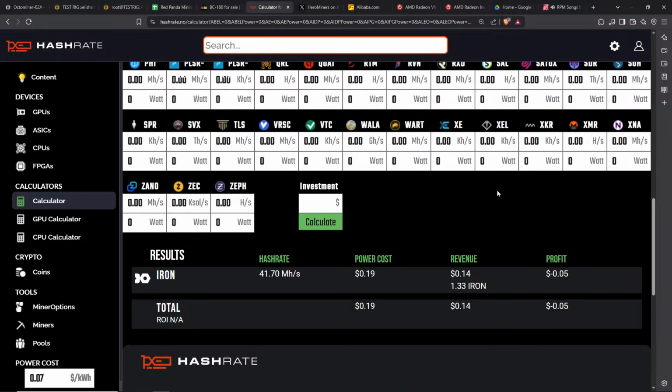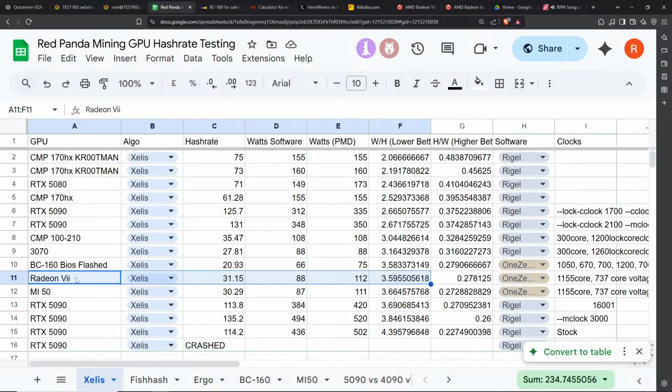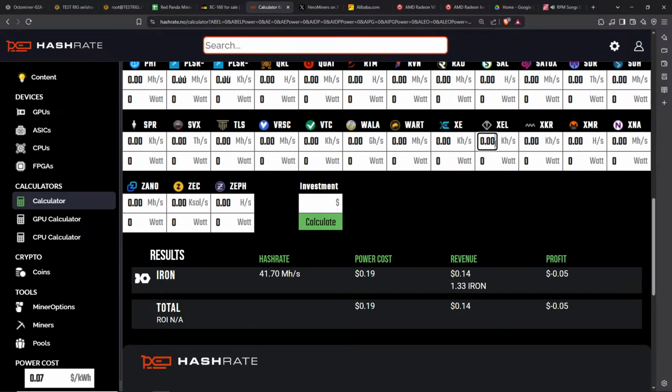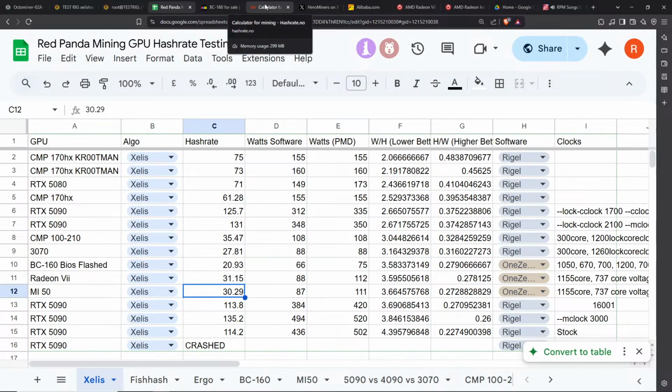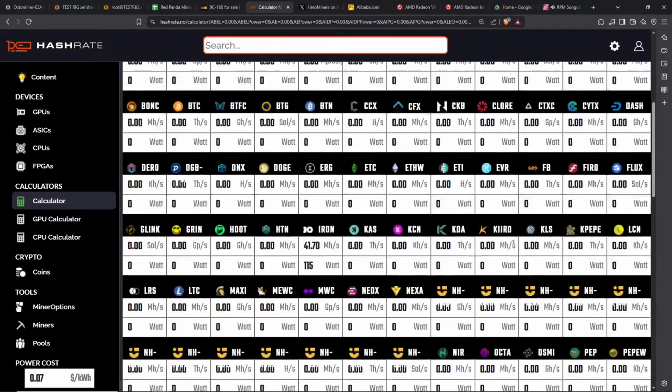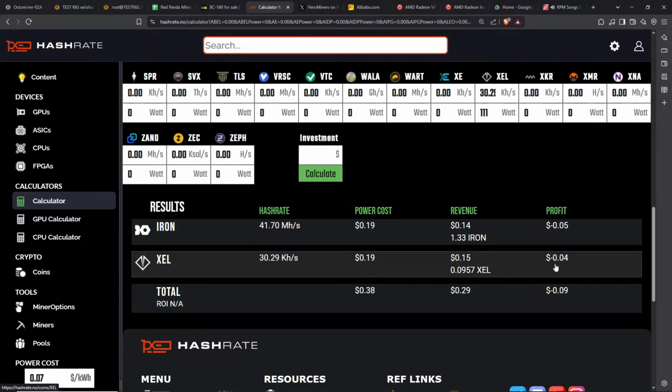Okay, but Zealous, what does this thing do on Zell? 30.29 at 111 watts. Calculate. Alright, if I were to mine Zealous, I'd do a little bit better. I'd be losing 4 cents a day at 7 cents per kilowatt hour on this GPU. Not bad.